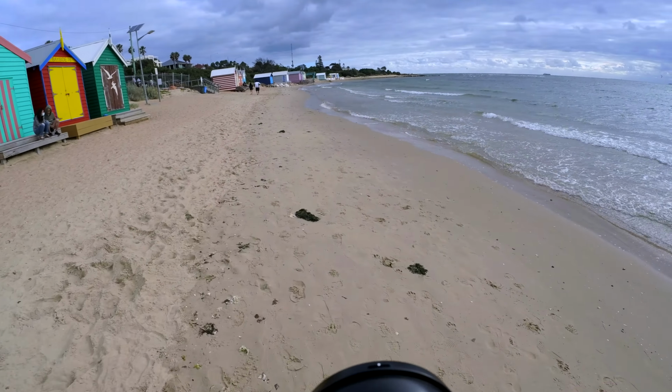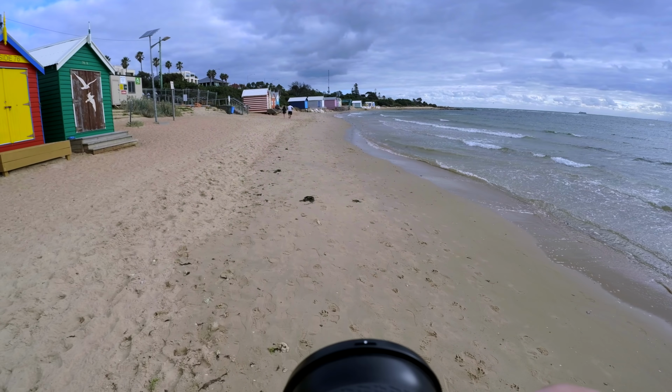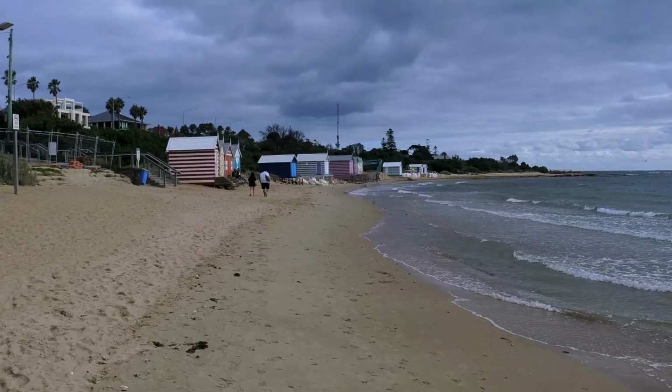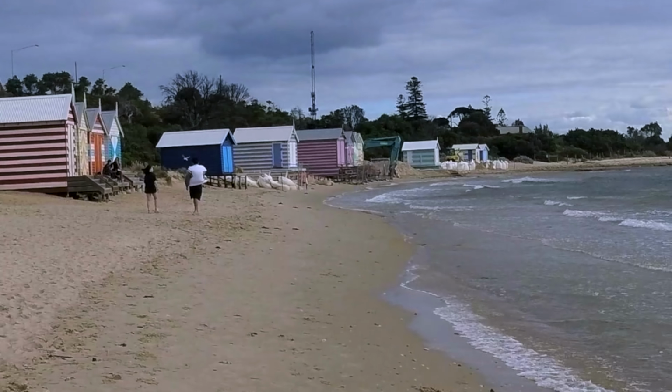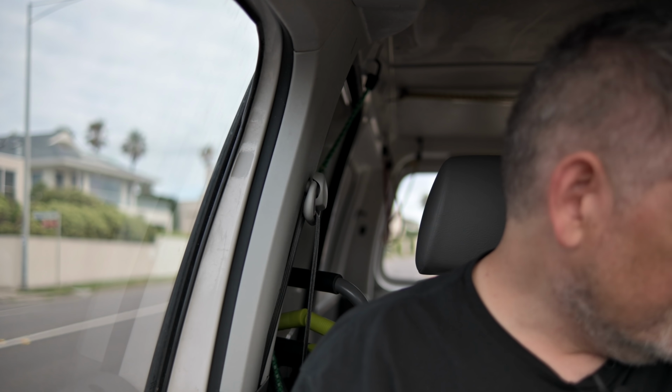Now, as we can see down here, I don't know if it's too wide angle, but some of the bathing boxes are having a bit of a hard time with the erosion. All right, well, we've hit a couple of locations with the Hasselblad. Look, the lighting's not optimal, but that's okay. The picture quality of this camera is just ridiculous.